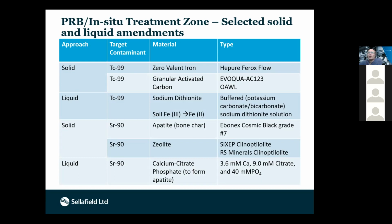And for strontium, we selected a solid apatite, or in fact it was a bone char style apatite, and also a zeolite. Well, two types of zeolite. One of them was just from mineral suppliers, and another was a type of zeolite that's used in the Sellafield site ion exchange facility, a very large facility on site that treats the majority of the strontium bearing site effluent. And we also looked at a technique being developed in the US for strontium, the apatite sequestration via injection of calcium citrate phosphate solutions.